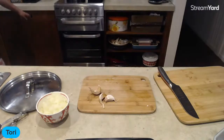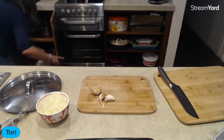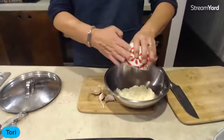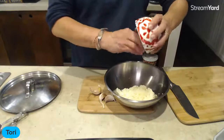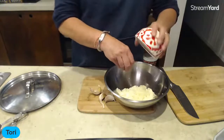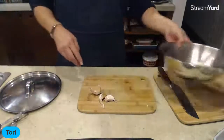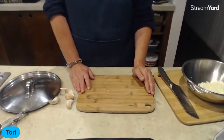Wait a minute, where's my bowl? So I'm going to put the onion in here because the garlic's going to go in here as well. This is all stuff that we're going to cook with the carrots a little bit later. Okay. Now I'm going to add the 3 roots of garlic.